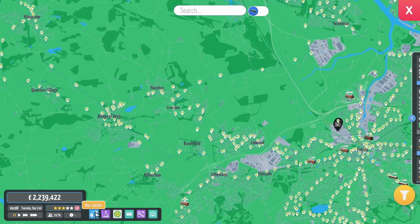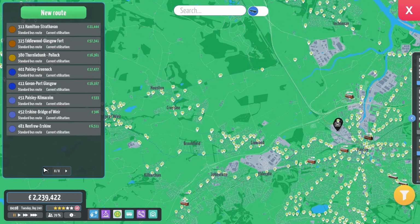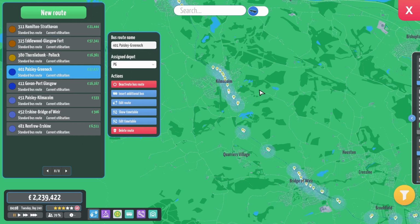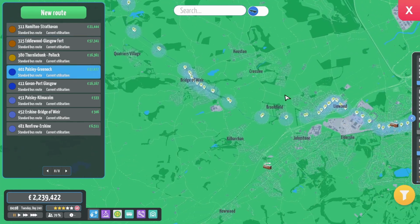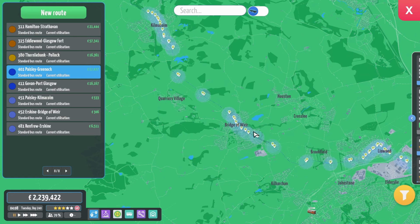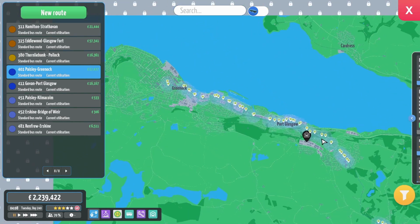So, looking at the Inverclyde and Renfrewshire network as it is, we have two mainline routes. We have the principal 401, which, come on, if it will select, there we go, runs from Paisley out through Linwood, Brookfield, Bridge of Weir, Kilbarchan, and then into Greenock via Port Glasgow, very direct.